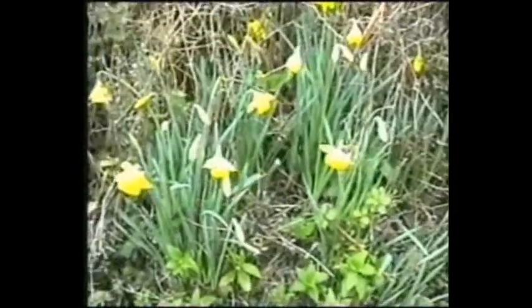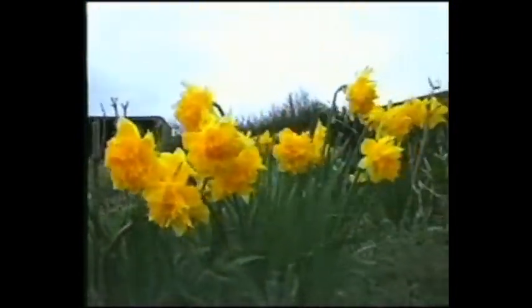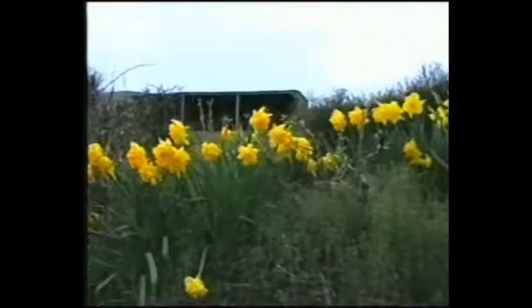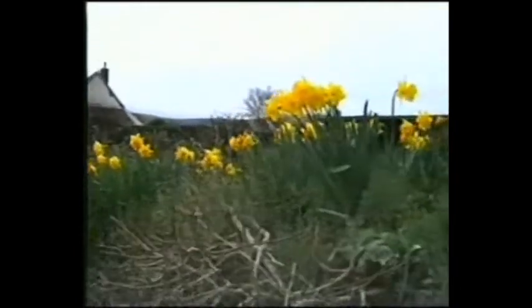I think spring's a wonderful time when you've got primroses growing out the sides of the hedgerows up these narrow lanes. You've got daffodils growing out the tops of walls, and a wonderful time of the year. To my delight, when we got home from this weekend, it's been so warm that we've got frog spawn in our pond.